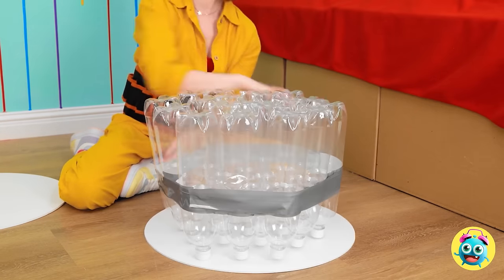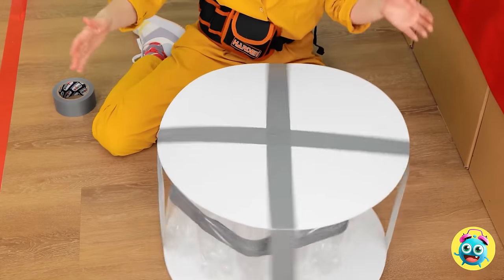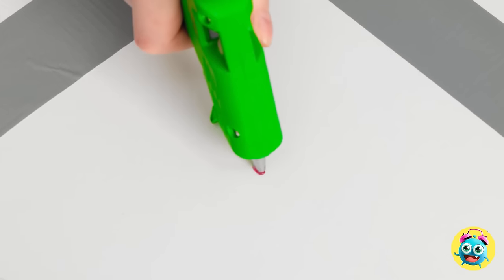But it's not actually gonna stay on the top because I'm flipping the whole thing over. Now I've got another topper and, of course, more tape. The whole thing is taped together nice and solid. But tape won't be enough for this next part. I need some hot glue.